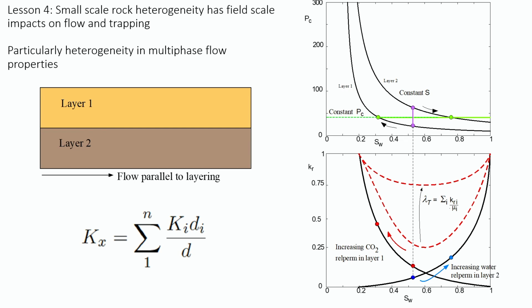Okay, and the final lesson that I'll cover brings us up a scale from the laboratory measurement of those properties, looking at how they're used. And one of the things that we've discovered with carbon storage is that carbon dioxide is very strongly impacted in its flow and in its trapping by very small scale heterogeneities. Centimeter to meter scale heterogeneities in reservoir systems actually control carbon dioxide flow. And it's a result of how multi-phase flow properties operate and serve to channel fluid phases through these heterogeneities in these systems. So I won't go through this in detail, but imagine this schematic as a centimeter thick layer with a high permeability and low permeability region.